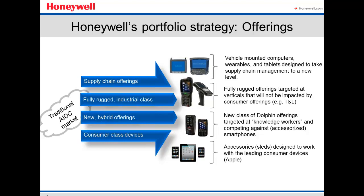Obviously, we don't make the hardware, but we make specialized accessories for Apple devices, for example. So if your group has decided that, hey, we want to use Apple for one reason or another, we can then give you specialized cases that increase your battery life, your durability, and we add the leading barcode capabilities into that package as well.